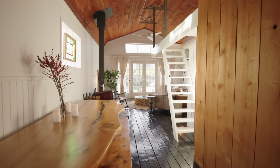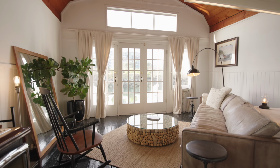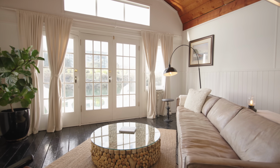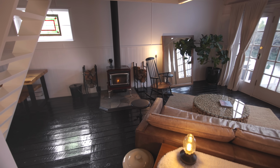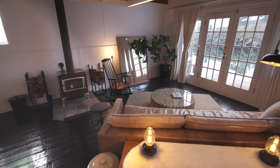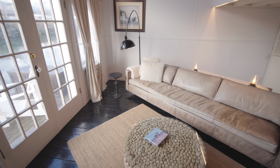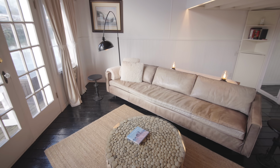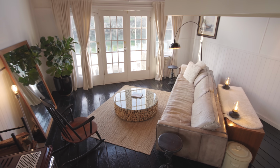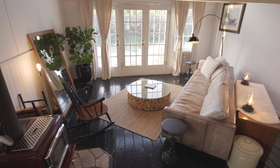The living room is one of my favorite places to just sit, enjoying a view, facing the ocean, looking at the sunset. It's really nice. I wanted to find a way to have a really comfy space that was cozy for 2 people to sit and hang out by the fire. It's got a big, long leather sofa, and then a really simple rocking chair that's by the wood stove.